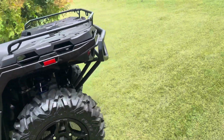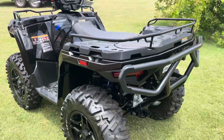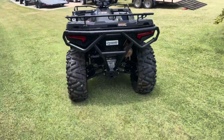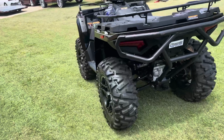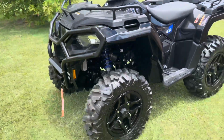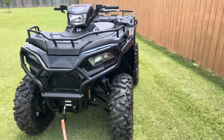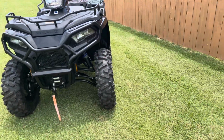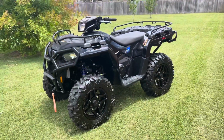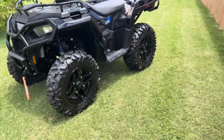Let you guys know what all the specs are if you're planning on buying a 2021, one of the newer model 570s, because they redid this model. Most of you guys know they didn't have the newer model in the 570 till 2020, 2021, I believe, but this is a 2021. So it's a complete package. It's all you'll get when you get the 2021 570 Trail Edition.